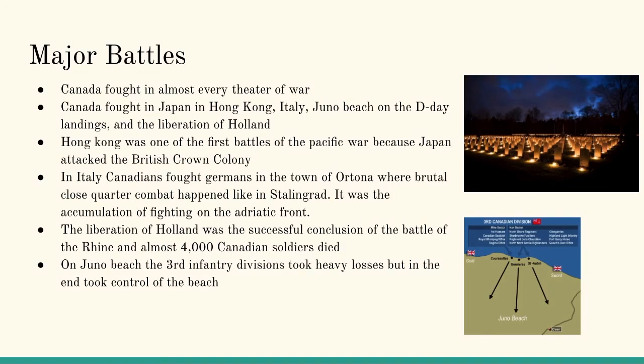Canada fought in almost every theater of war. Some major battles were Hong Kong, Ortona, Italy, and the Juno Beach D-Day landings. Canada fought Japanese forces when Japan attacked the British Crown colony of Hong Kong, and it was one of the first battles of the Pacific War.